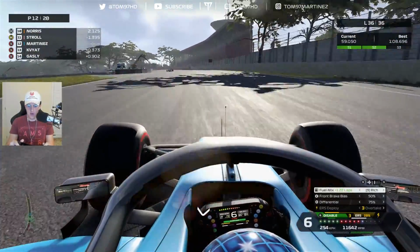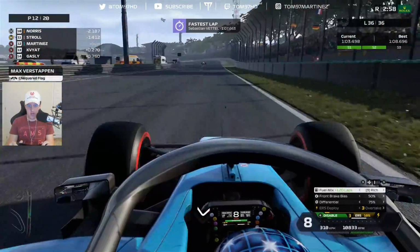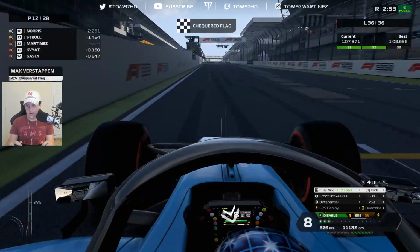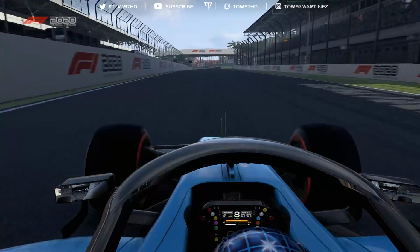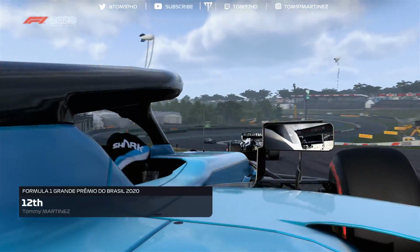Let's use up the rest of the ERS and the fuel. This isn't over yet. Kvyat might still get a run on us here. I'm out of ERS. This is going to go down to the line, this is. Come on, can we stay ahead? Yes, we can. There we go. That's the end of the race. We'll see you in Parc Fermé.